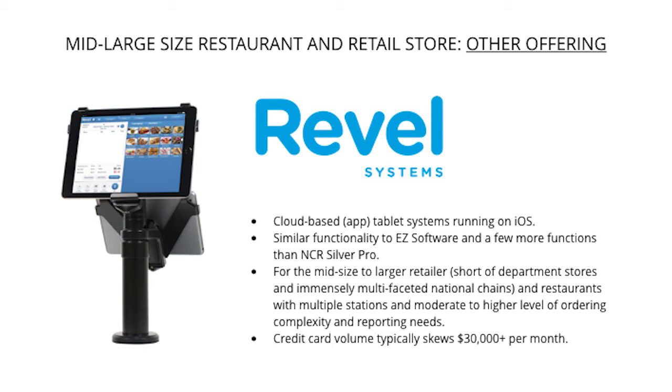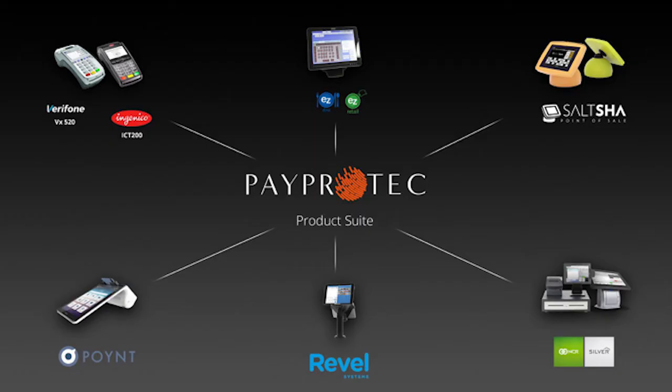So REVEL Systems, very much a full frontal point of sale system that gives you most, if not all, of the functionalities you can expect from some of these gold standard server-based systems, your Alohas and some of the others you have probably seen or come across.